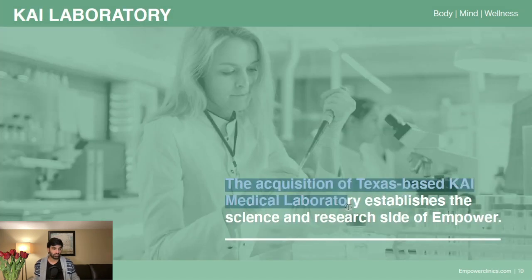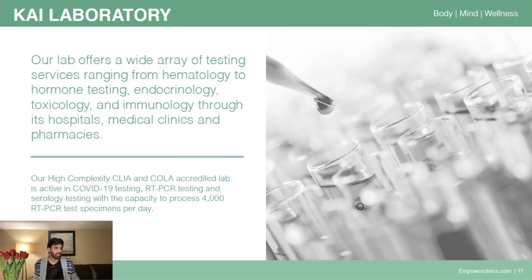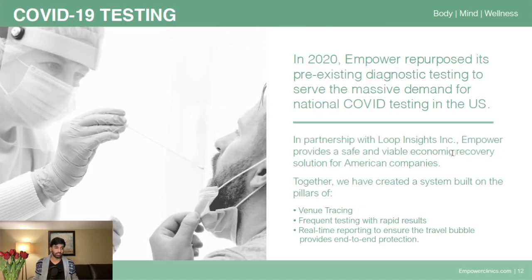So here it is, the acquisition of Kai Medical Labs. And again, Kai Medical Labs is the one that produced the PCR test, which was a saliva-based testing for COVID-19. And one big plus is the partnership that they have with Loop Insights Incorporation, trading under the ticker MTRX, which again, I do have in my portfolio. And if you haven't looked into Loop Insights, I would really recommend that you look into it because I believe this company is going to go really big. And right now it's trading at a very low price. So make sure you check out MTRX.